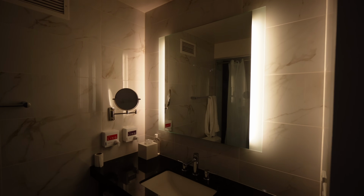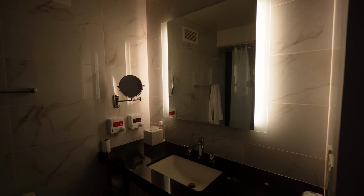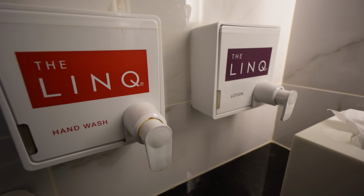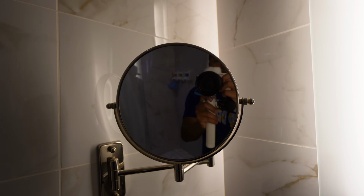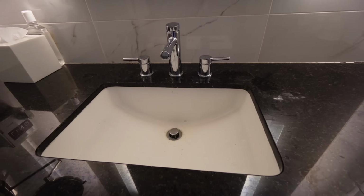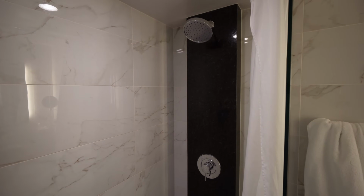The bathroom was okay. I don't like how they have the communal shampoo, conditioner, and soap where it's locked to the wall. I just don't really trust that. I like to just have the separate toiletries because you never know what they can put into those boxes. The sink wasn't the cleanest, but you know, we dealt with it. I mean, it was an okay sink.